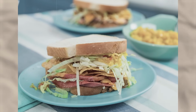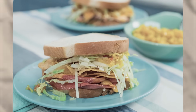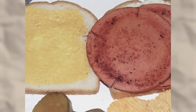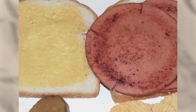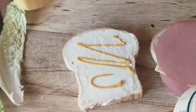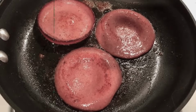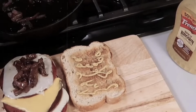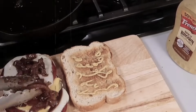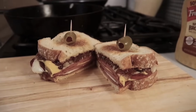A single slice of bologna could be stretched across bread to create the illusion of a full meal. The best sandwiches had bologna that was slightly fried, its edges curled up, holding just the right amount of mustard or mayonnaise. It wasn't about fancy ingredients. It was about the small touches that made the sandwich feel special. Some families even scored the edges to stop the bologna from curling up, while others fried it to a crispy perfection.